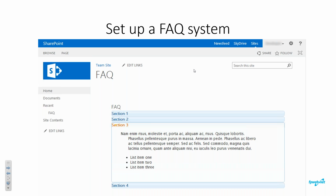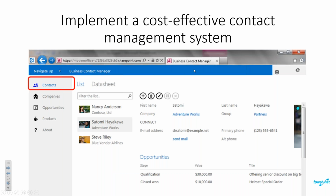And another great tool would be the ability to implement a cost-effective contact management system. So you'll be able to search, add, delete, or modify and save changes to any contacts you have, and they'll be instantly updated for the entire staff in one centrally located place. It's accessible anywhere, so your sales team members out in the field, if they make updates on the fly for who should be contacted in regards to a specific product or company, the rest of the team instantly has those updates because it's all housed in the same spot.